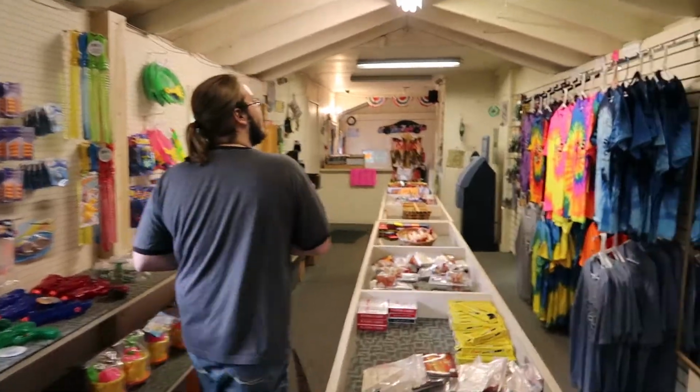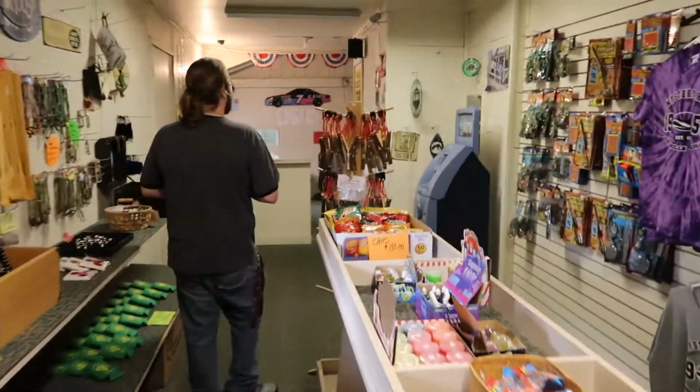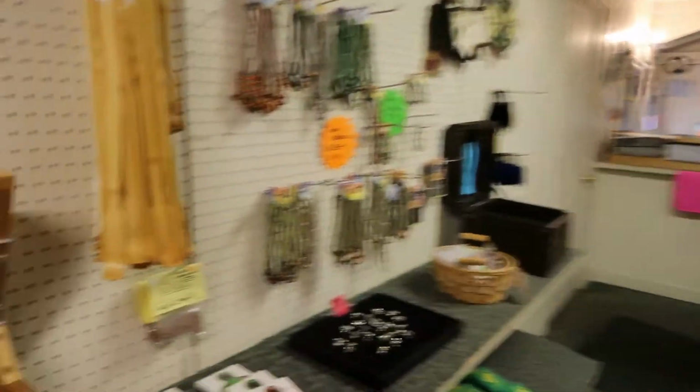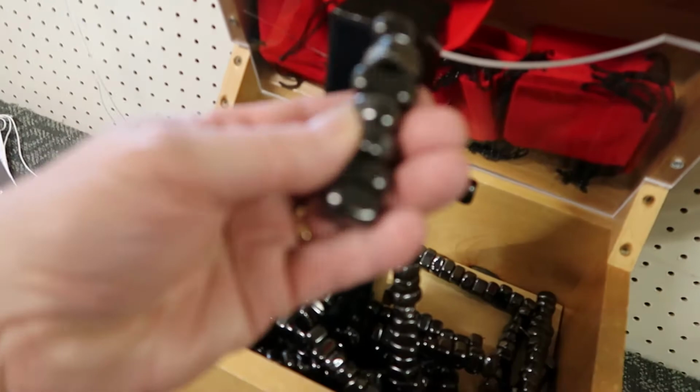How long has this been around? This has been here since 1953. 1953, really? Yep. It has that kind of 1950s feel to it, doesn't it? All right. Yeah, and look at that. You can get magnetic stones here.